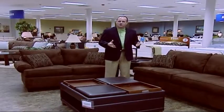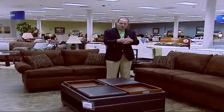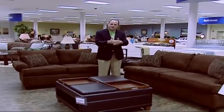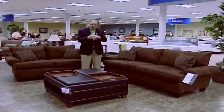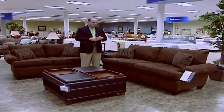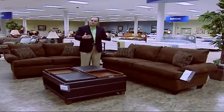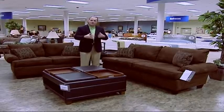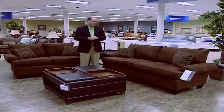Frame construction on the Gracie, you have a hardwood plywood combination. The frames are all puzzle technology. They fit together like puzzle pieces or a dovetail drawer concept. So the frames are extremely strong. And at Franklin, as you may know, we build our entire product at our facility. We build our frames, we cut our seat foam, we build everything we can so we can ensure the best quality possible. So please know that when you're conveying that to your consumer.